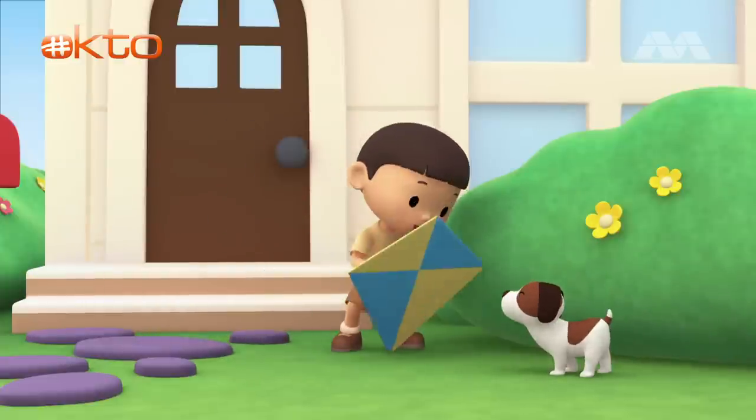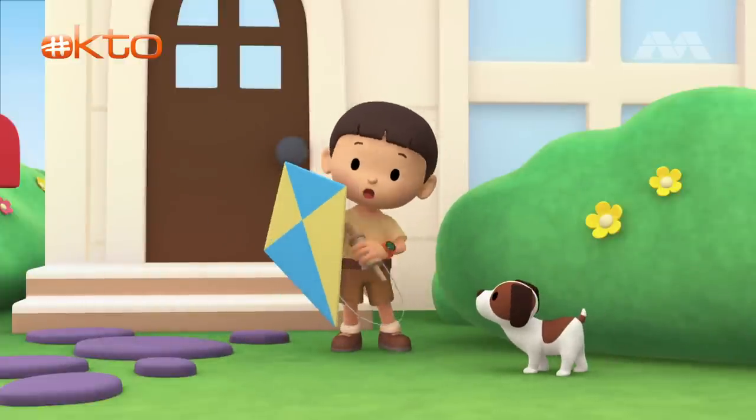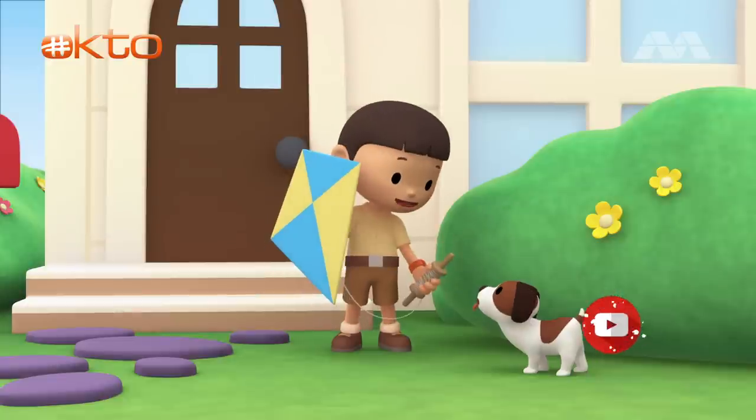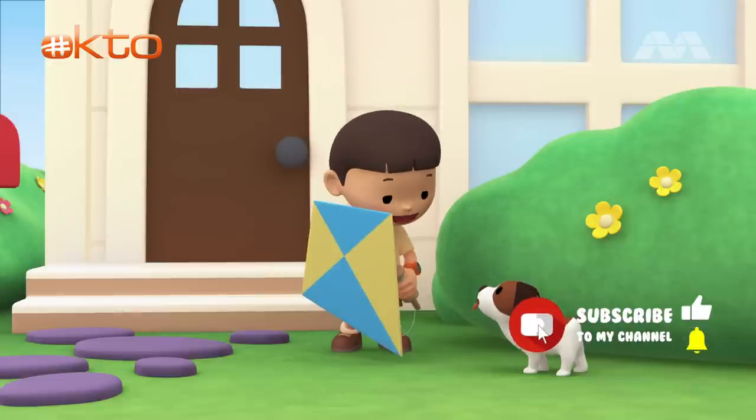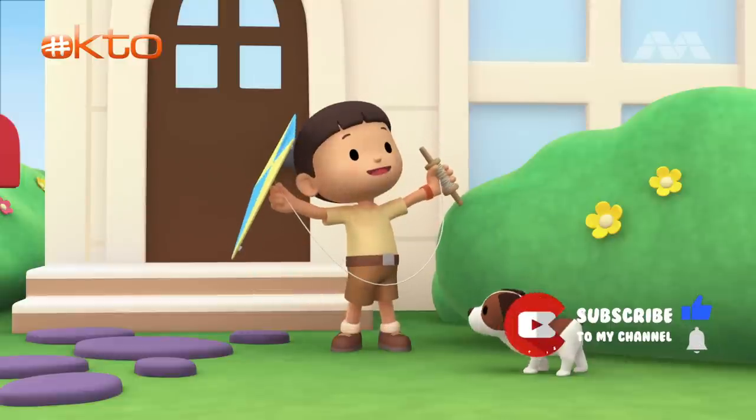Hero, I have a new kite. Oh, hello. My name is Leo, and I am a junior ranger. And this is my puppy, Hero. Let's fly the kite together. It'll be fun. We'll fly it high in the sky.